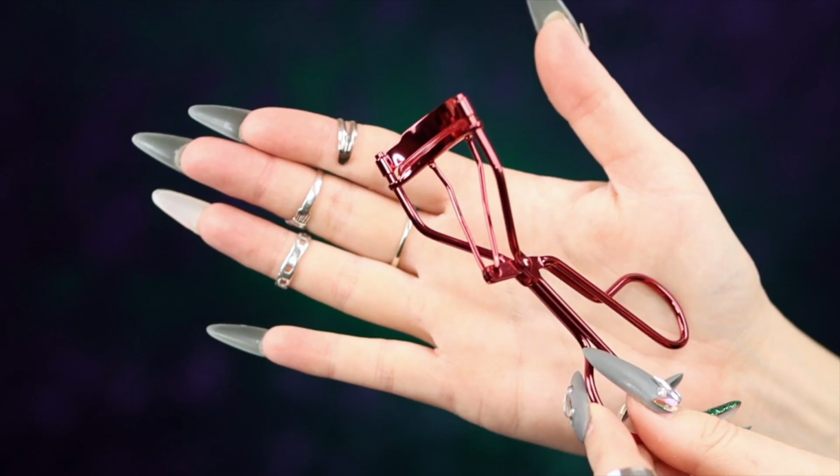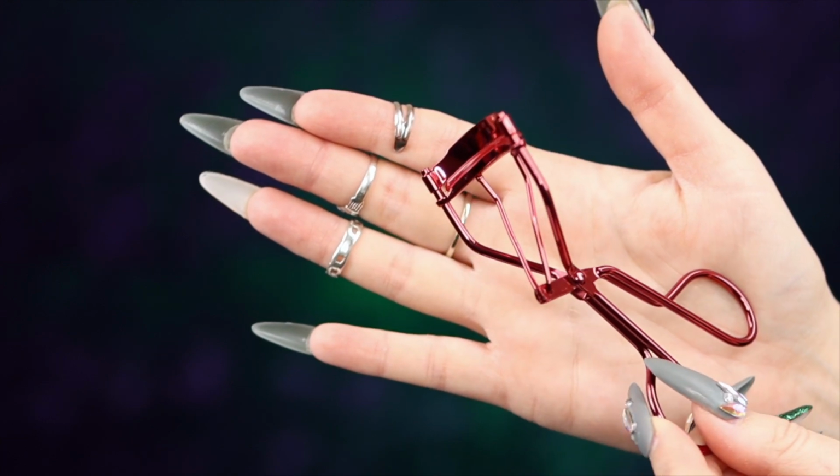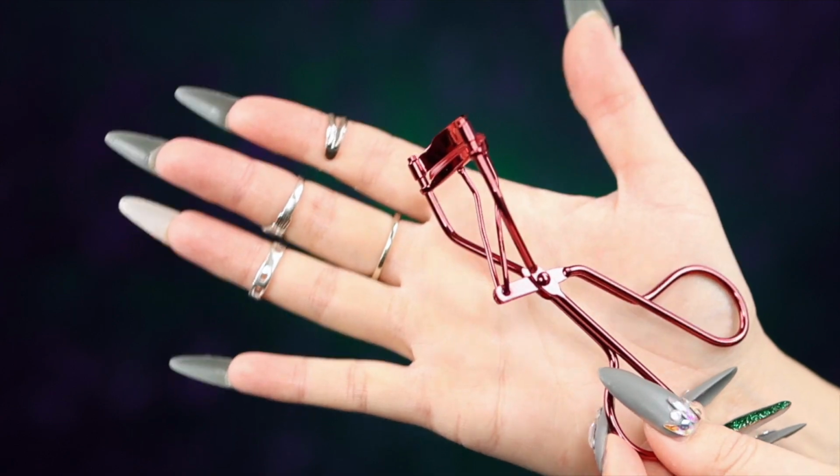And then they also have a lash curler. I'm not sure if this one's sold separately yet, but you can buy it as a set for the mascara and the lash curler, but it says Melt and Beetlejuice on there. Really red, really pretty.